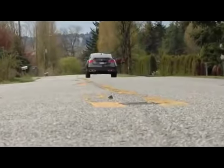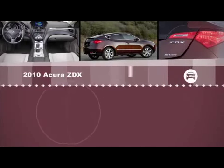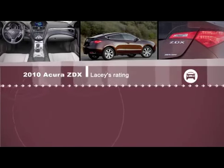Okay, Lacey, here's the thing. The Acura ZDX starts at roughly $56,000. That's big money for a vehicle that has, one, limited back seat room, limited cargo space. So, would you recommend it to people? Well, Zach, I'll tell you about that in just a minute, but first of all, let me tell you what I like about this vehicle.